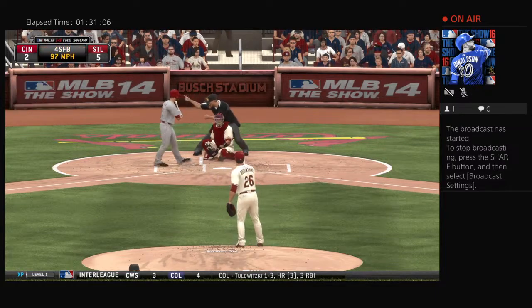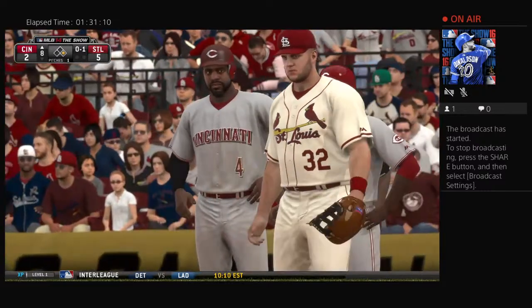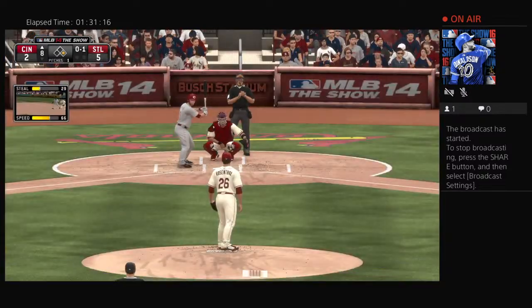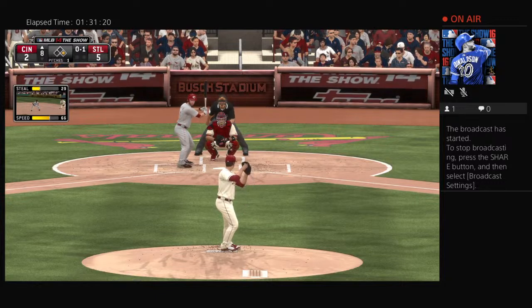And a fastball's in there for strike 1. All right, leadoff man on first. Here's where you've got to start clawing your way back into this ball game. It's not too late, but it needs to start happening soon. We're in the 8th inning now of a 5-2 ball game. We'll take it.